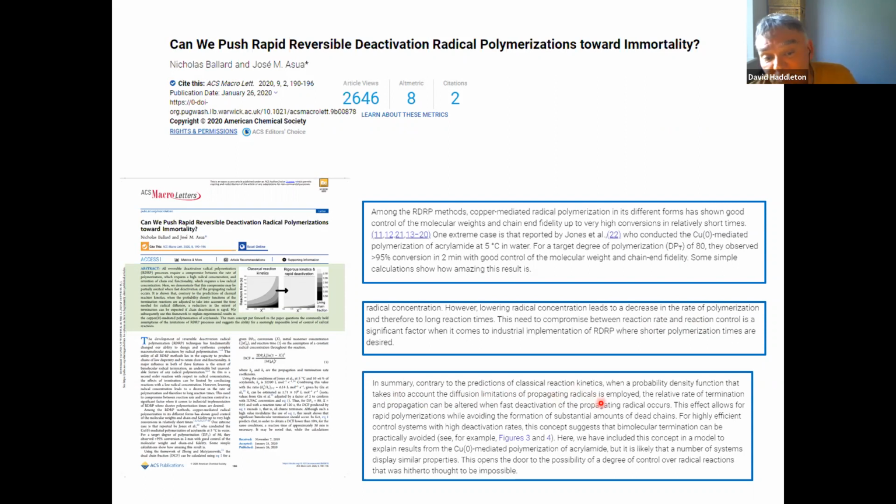Right? But contrary to that, if you use something called probability density function theory, that I'm not going to go into, but you need to read the paper to find out. He gave a great Zoom talk to us a few weeks ago from Spain. It says that this explains everything. And not only does it explain us, it means that you can disregard this myth, which has been built up by classical reaction kinetics. And now you can do, if you get it right, fast reactions, which means you can get a good degree of control, which was thought to be impossible. So we're very pleased that the explanation is that we were telling the truth and not lying, and that the commonly held belief in the mechanism was not right.